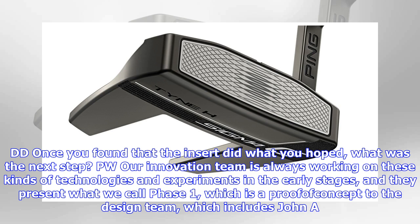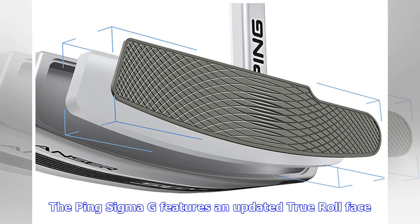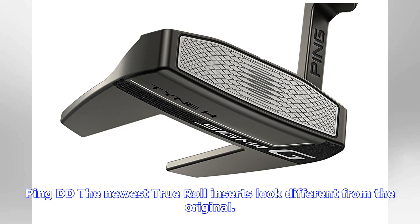DD, once you found that the insert did what you hoped, what was the next step? PW: Our innovation team is always working on these kinds of technologies and experiments in the early stages, and they present what we call Phase 1, which is a proof of concept, to the design team, which includes John A. Solheim, Ping's chairman and CEO, and John K. Solheim, the company's president. They're both highly involved with the design team and the innovation teams.